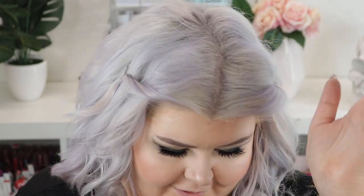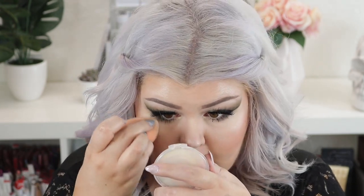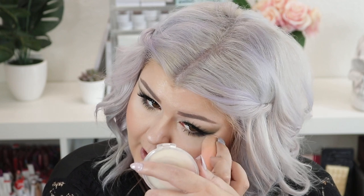Because I can't help it. I think I put too much on my forehead. Now my forehead is so shiny. Whoops. I did not expect that. Wow. Okay. Okay, girl. Do your thing. Just taking the tip of this damp sponge and some of this powder, the Physician's Formula Mineral Correcting Powder again, and just kind of cleaning up where I got a little bit of smudges, a little bit of fallout.